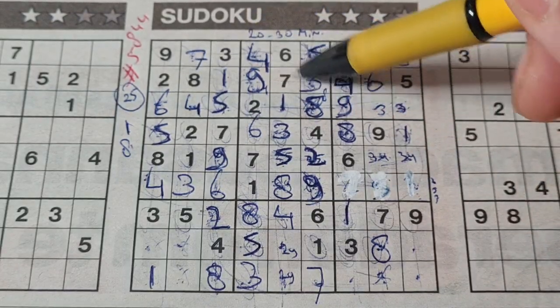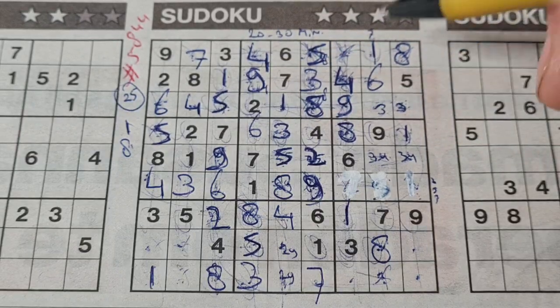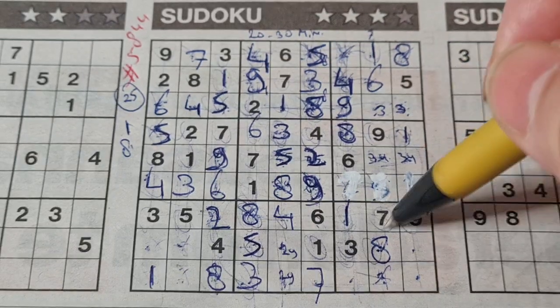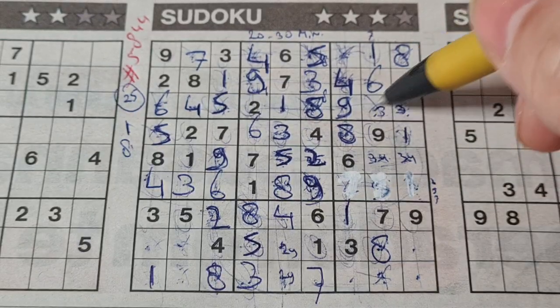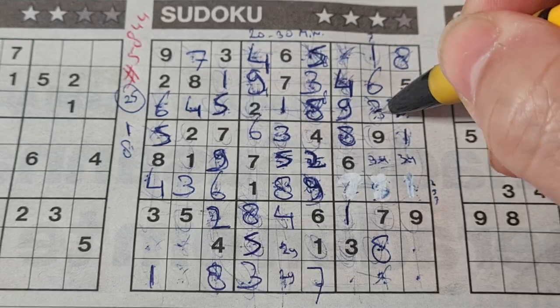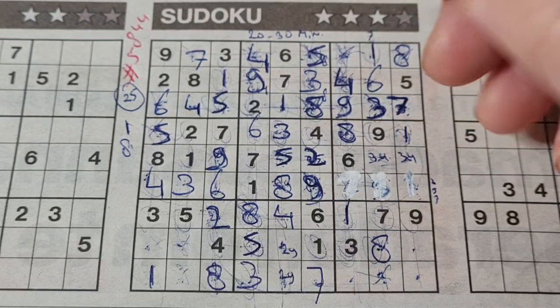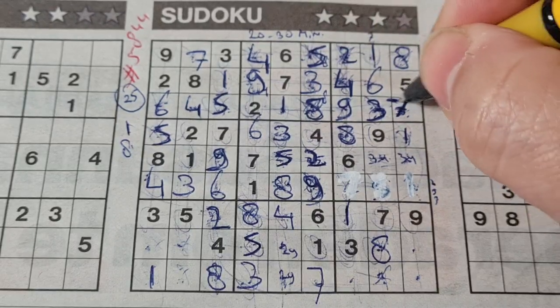7 in the first row. 7 in the second row. So in the third row, only 2 places left for the 7 could be here or there. We see a 7 in this column, so no 7 there. 7 should be there. And I've eliminated the 3, so the 3 goes there. So one box left in this big square for the number. One, the two is missing. Okay.